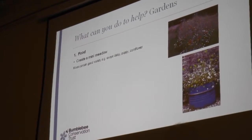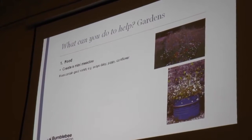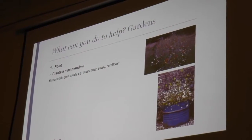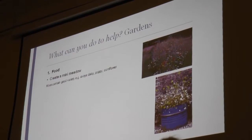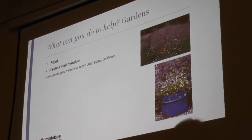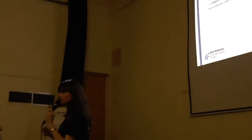So what else could you do? You could create a mini meadow. It's really just letting your imagination take you and deciding what you want to do. You could have a patch of your lawn, convert it to a meadow, or you could even use a container and make a very mini meadow. A lot of the off-the-shelf mixes, I'm doing a sales pitch here, but we've got a mix at the back if you'd like to buy one for £2. They contain a really good variety that will do well in gardens in these kinds of fertile environments. Things like oxeye daisies, poppies and cornflowers, and they provide a riot of colour, as you can see from that picture there.